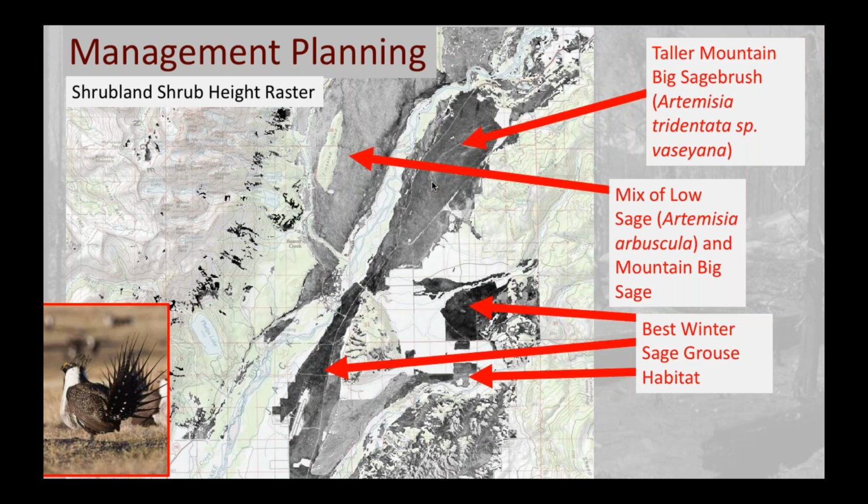In the case of the park's sagebrush, I found that the shrub height data from the LiDAR imagery fusion really makes the thick, old mountain big sagebrush that is the best sage grouse nesting and winter foraging habitat really pop out. These are the darker areas. These are the areas that our wildlife biologists have learned are the most important for sage grouse. The shorter, lighter colored low sage on the west side of the river is not as desirable, but these differences don't show up on air photos. So I think this will help us manage this habitat.